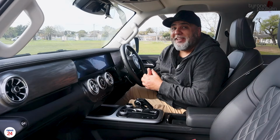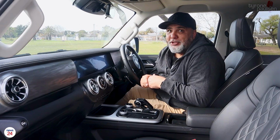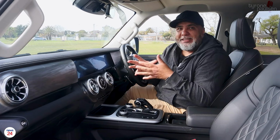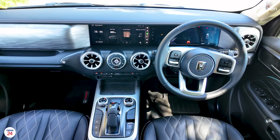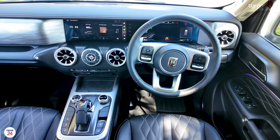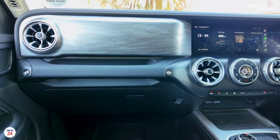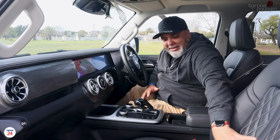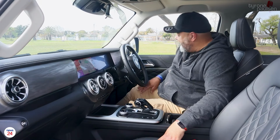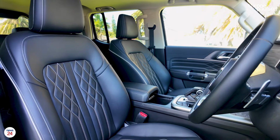Now, the interior of the Tank 300 is worthy of the luxury name it uses, because it looks and feels a lot more larney than what you would expect from an off-roader at this price. Yes, there are some styling cues from a certain German brand. It does work, right? What I do like though is the quilted leather trim that you find on both the seats and the inlays on the doors. It's very comfortable to the touch and it looks very good.